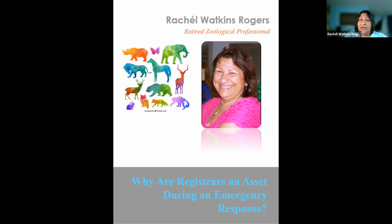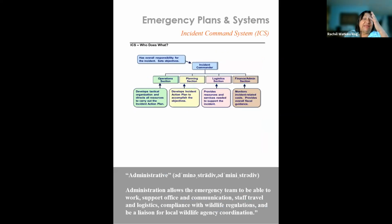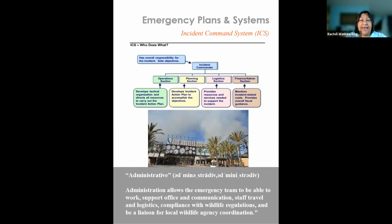Today is going to be more about things that you can do before you have an emergency, so that when the emergency happens, hopefully a lot of things will already be pre-set up for certain types of emergencies, like maybe weather disasters, things like that. And as we know, things like the fires can happen really fast.